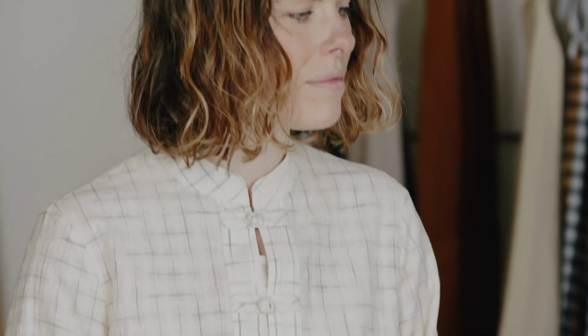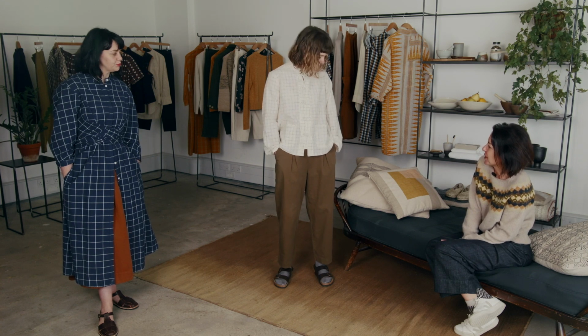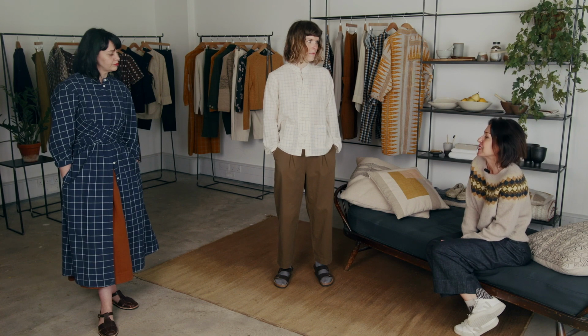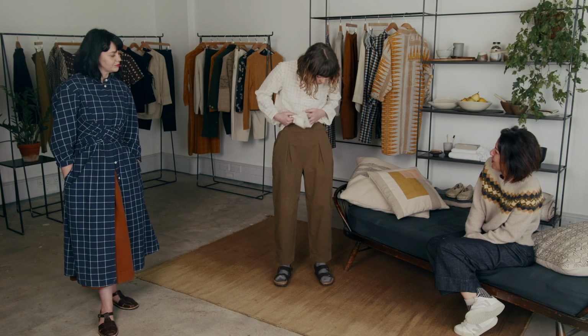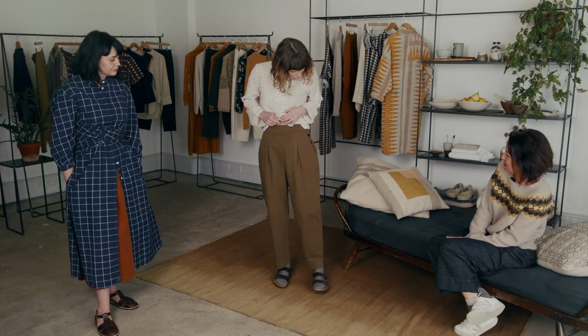Kat's wearing a beautiful hand-woven mulmul check shirt, which is inspired by an Asian worker's shirt. So it's got the lovely little knot detail on the buttons, and it's so finely woven. It's beautiful. It feels like silk when you touch it. It actually looks really cool with these new workwear trousers that we've got this season, which have got side button detail and an inverted pleat.